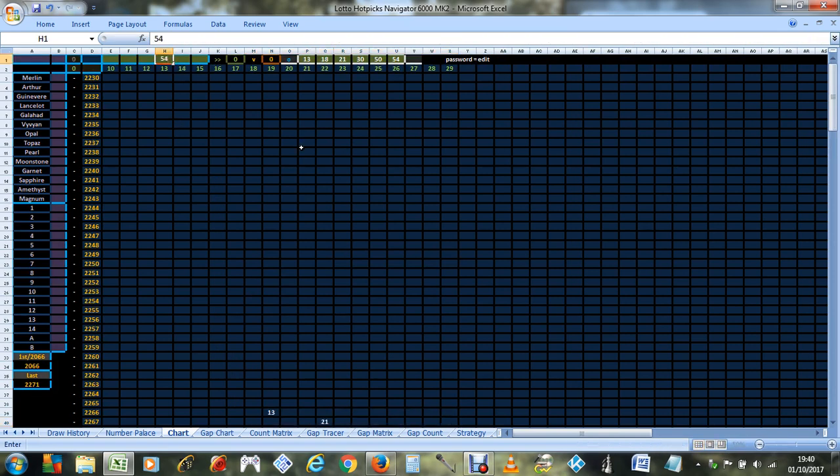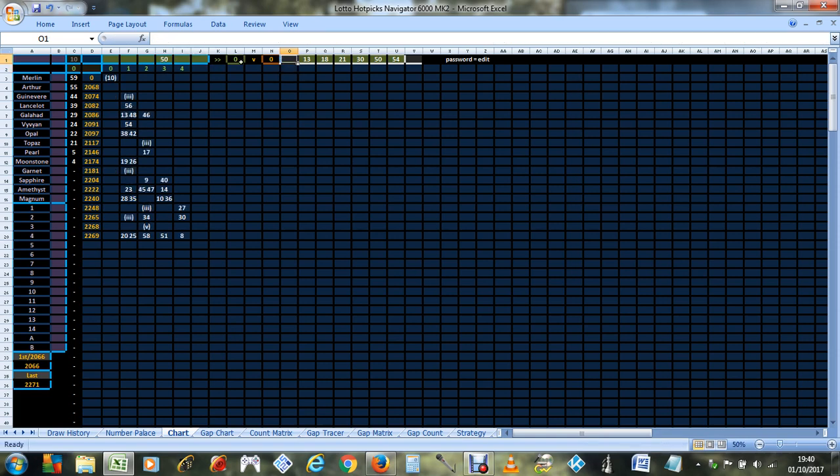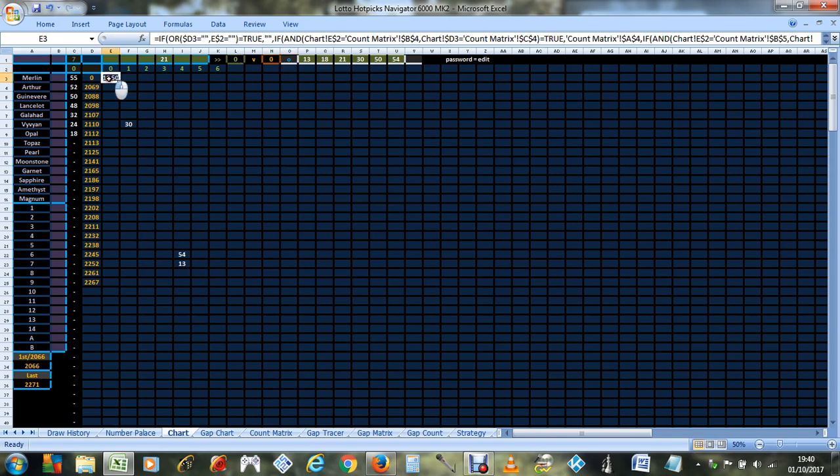Now if we look at the chart for each number, that's where they were with 54. That's the chart for 50. That's where they were at. Chart for 30. That's where they were. Chart for 21, 18 and 50 again. First time they've occurred with 21 since draw 2066.